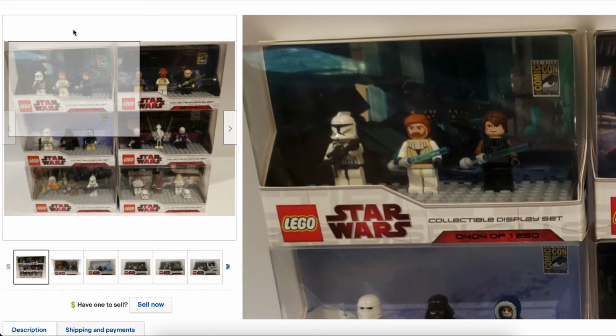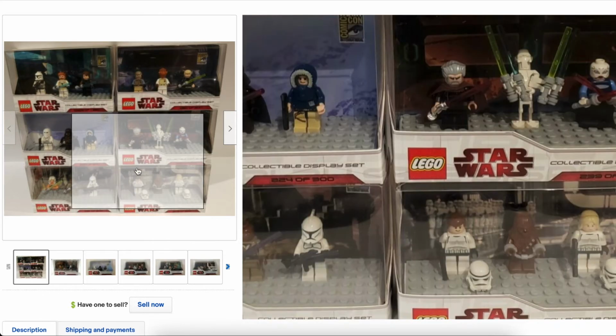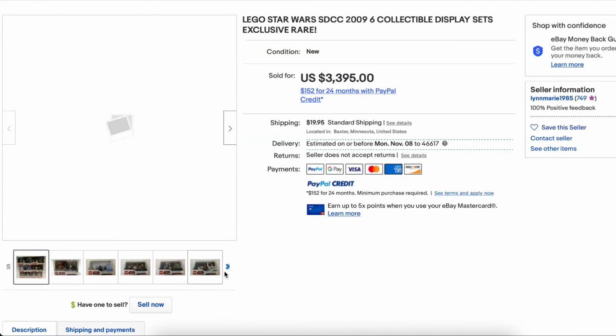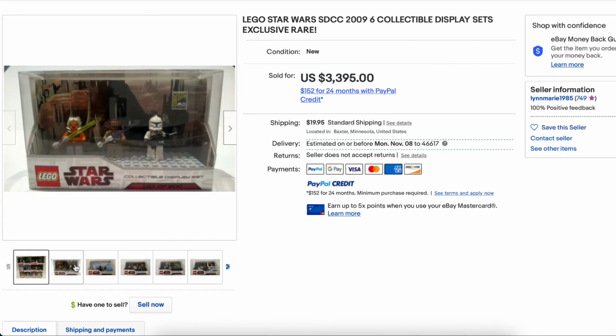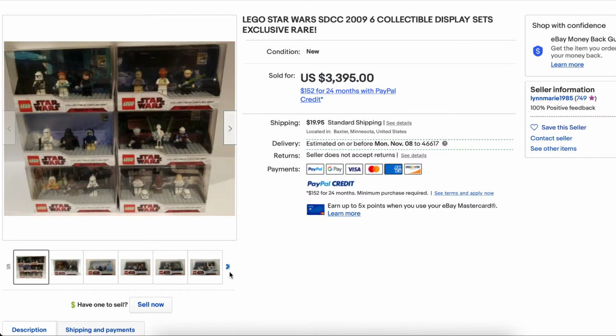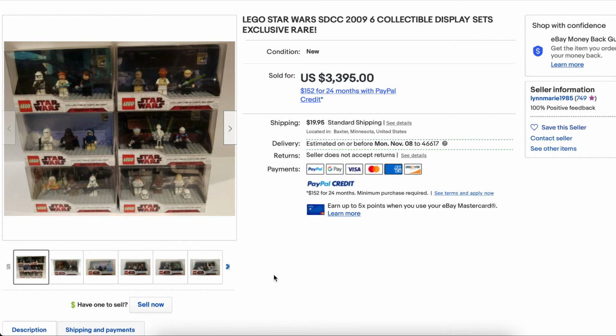again, I think these are just really nice display pieces. Obviously, the figures in there aren't anything crazy. It's what you would kind of get just in the sets. But it is just one of those things where, to have all 6 of them is pretty cool, I think. And I know Star Wars collectors are pretty sought after trying to get these, and it being a 2009 San Diego Comic-Con exclusive, again, just not a lot of these are popping up.